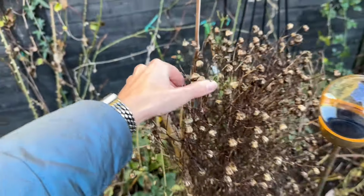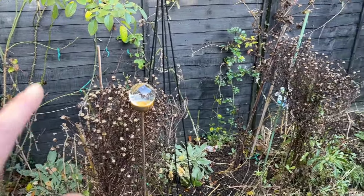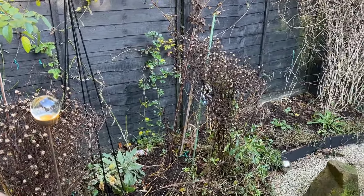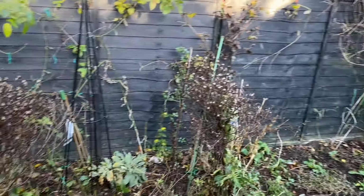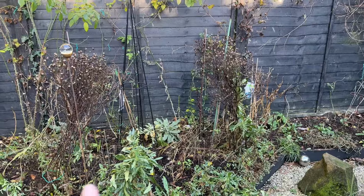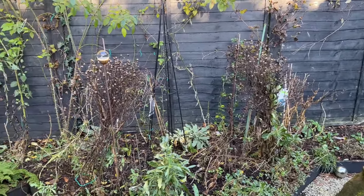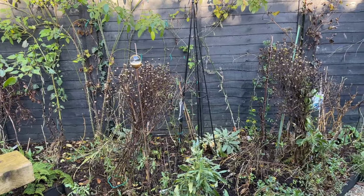That's just the perfect example of why you don't need to tidy up your garden, because it's a home to so much wildlife in the winter. So stop yourself from cutting things back. It doesn't have to be cut back. Just leave it. It gives you interest. It's something to look at, and it's very beneficial for insects.